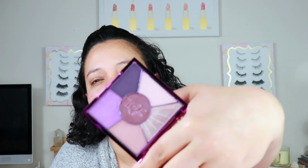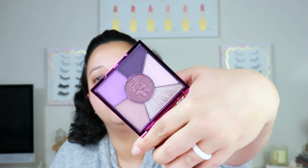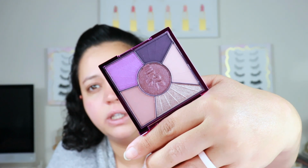But I'm going to be very careful so I don't touch the shadows, because I do want to put these in giveaways. So it comes with 6 different shadows. You have 3 mattes, kind of shimmery, and then a little bit of a pressed matte glitter. So they are really, really pretty, and I think that someone can get a lot of use out of them.